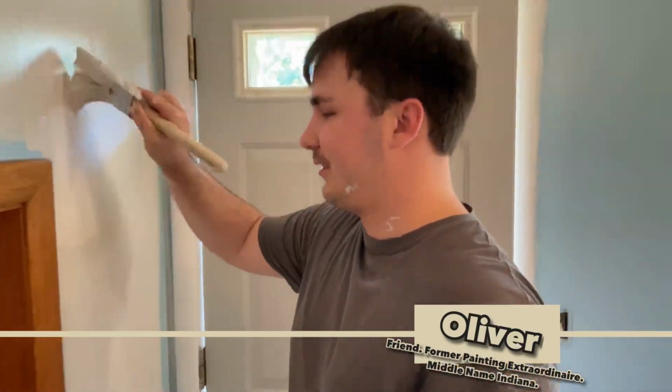Okay, midway through the day, we got pretty much all the rooms painted, ceiling, walls. About to do the hallway ceiling, and we got some more help coming. We have former painting extraordinaire Oliver here. Look at, he's got paint on his cheek. That's how pro he is. He is painting the kitchen for us.